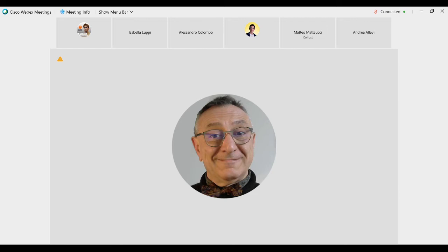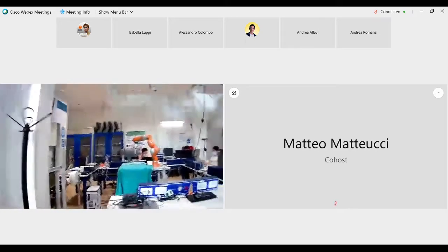and here is the lab. You may see there is the Merlin area. This is a shared area. And then we have the AIRLab area here.